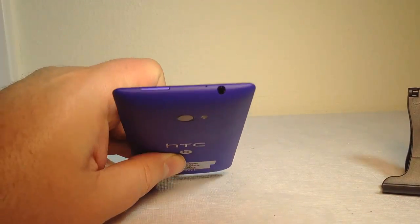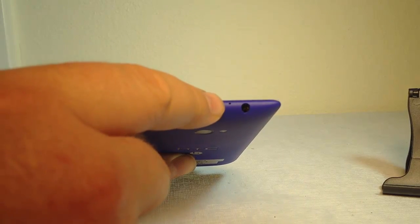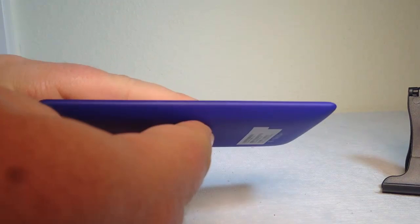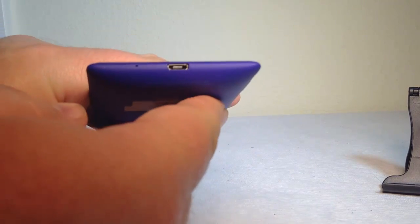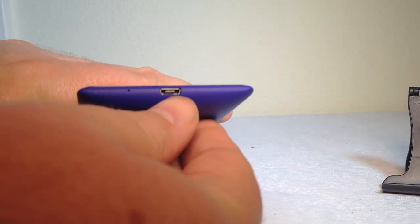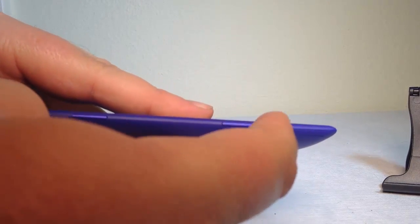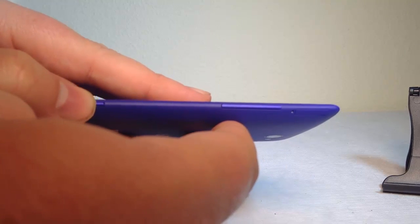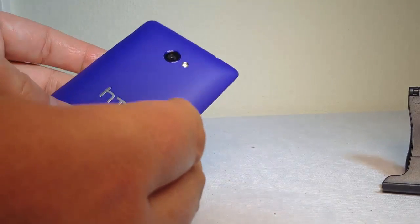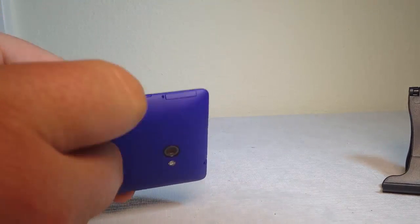On the HTC 8X, we have power button on the top. We've got a microphone and earphone jack. Down the left-hand side, we have nothing. Just a solid body. And then on the bottom, we have a small microphone hole. We have a charging sync port. On the right-hand side, we've got a volume up and down rocker button. We also have a camera shutter button that you can utilize to take pictures, which is really important. The back of the device, you've also got a SIM card tray holder here, I should probably mention.